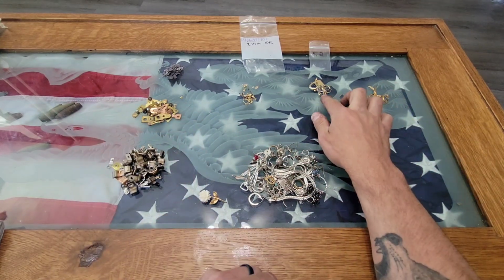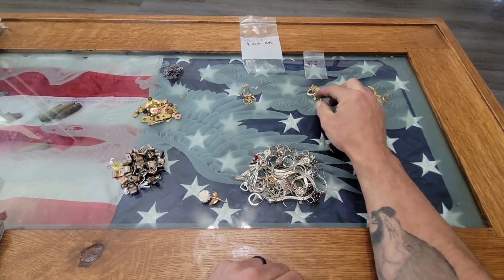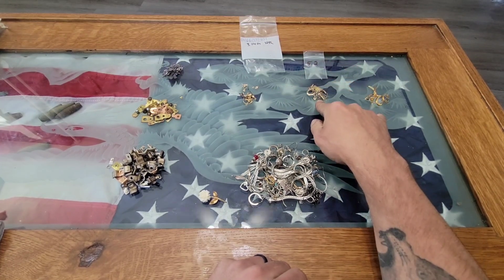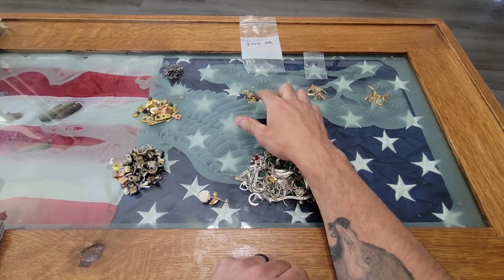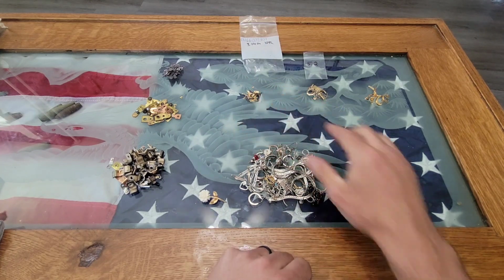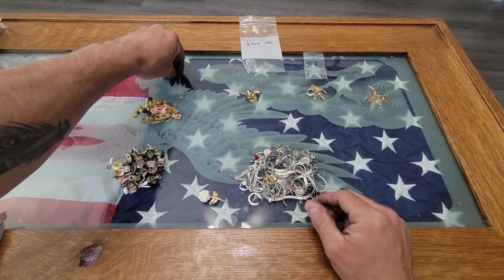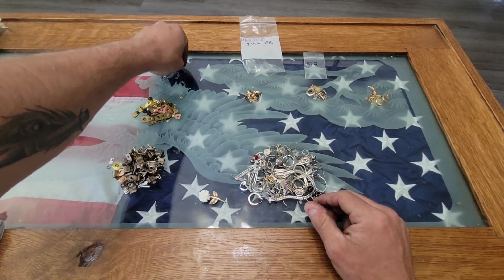And then I've got some 14 karat here. So I've got 5.2 grams of 14 karat. And then I've got 3.14 grams of 10 karat. So I want to try cording with those silver contacts that we just did in the last video. So I got all those up here.